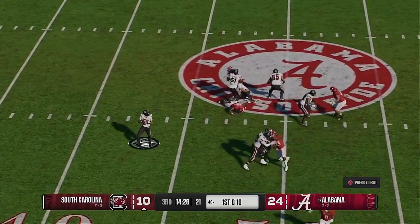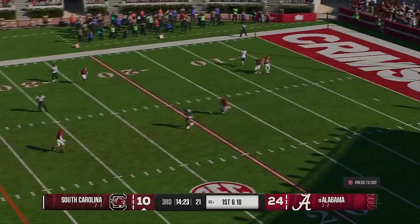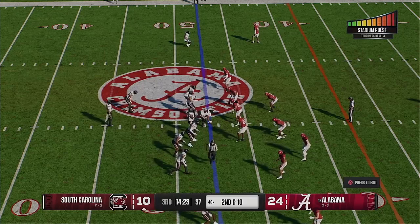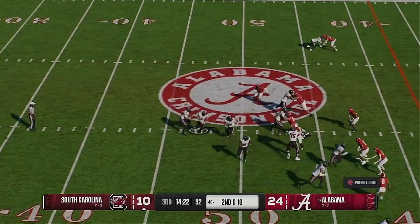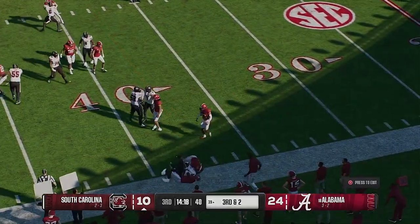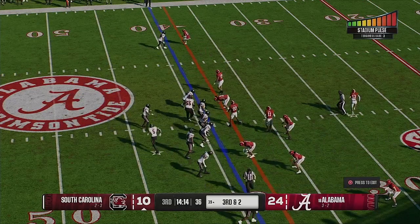Wants to throw on first down off the play fake. Looking for a big play. And incomplete on the deep ball. After the misfire, now on second down. Receivers telling the quarterback what they see. Toss sweep to the right. Really good pickup on second down there. Leaves him with third and two.